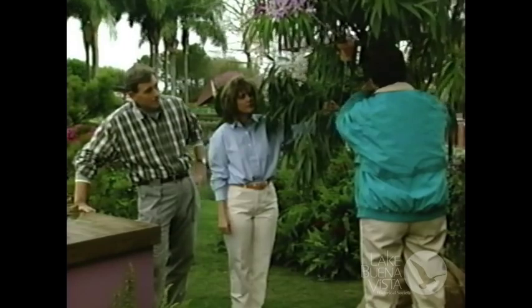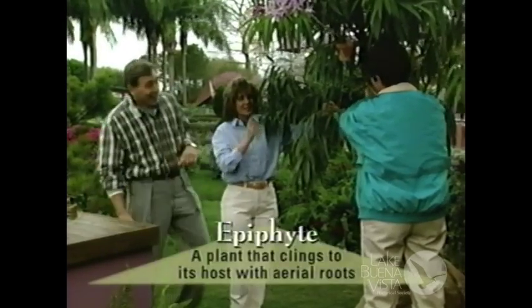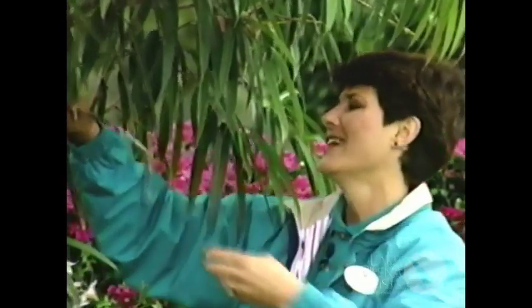No, it doesn't. It's an epiphyte. Oh, wait a minute. What is an epiphyte? I think I know what that means. It lives off another plant, right? Right, a host plant. Orchids in their natural habitat grow in the tops of trees, so they don't need soil.